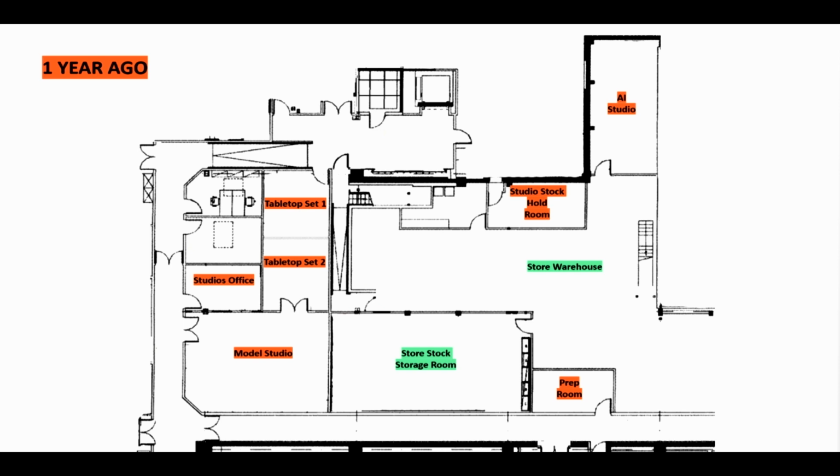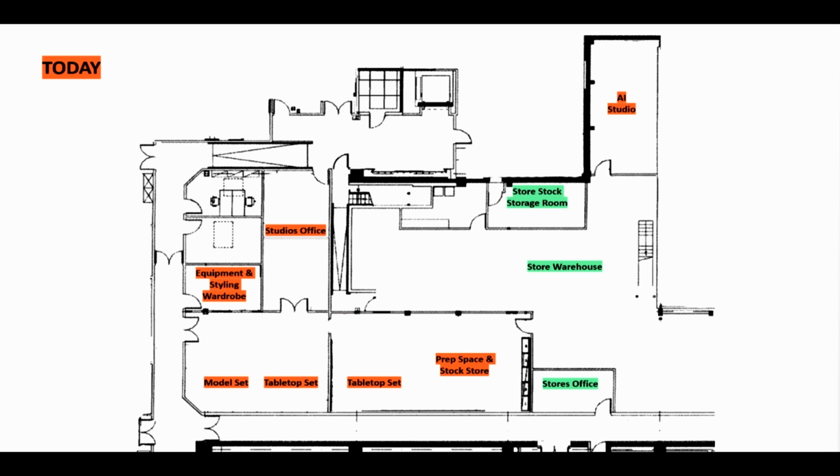Then the rest of it was our model studio, which was quite big, with lots of space to have lots of rails in, models in, and do all of that. And then we had 2 tabletop sets within the same room just off of there, and then a teeny tiny studio office as well. We soon realized that prep room was not big enough for what we were doing. So we've been really lucky to expand into this space here, which is now adjoining to our model set.